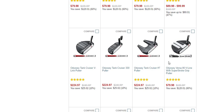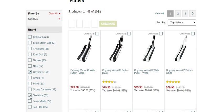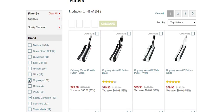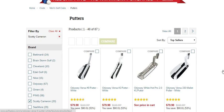But whenever you find a putter, definitely look it up. Doesn't matter, look up the model number. Especially when you find Odyssey or Scotty Cameron. If you find a Scotty Cameron, those are going to be your high-end ones. People will pay good money for those. Let's kind of show you here what the price is for Scotty.